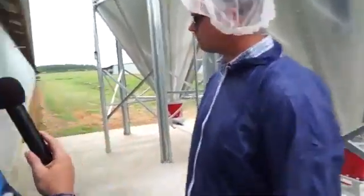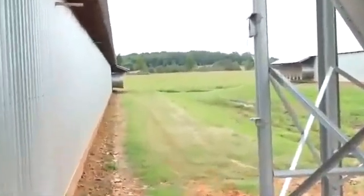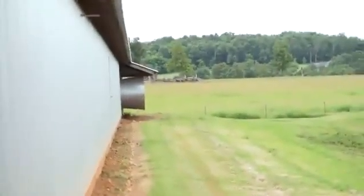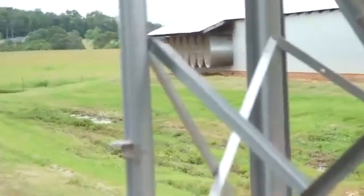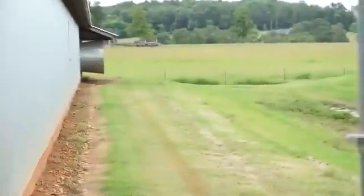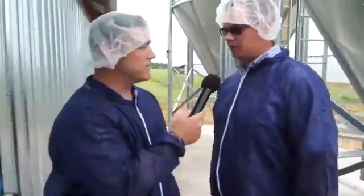And then kind of at the end of the house, describe some of those fans down there. Yeah, so those fans, those are what we call tunnel fans. They're 54-inch tunnel fans. There's 14 of them on these houses, and we also have 4 48-inch exhaust fans on these houses. So a lot of fan power to bring in fresh air, and it also has a cooling effect with wind chill, which we'll probably talk about here later. Yeah, so the birds do get fresh air. Oh, absolutely, all the time.